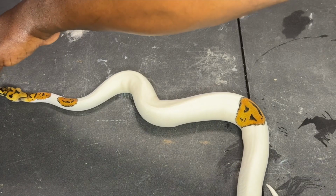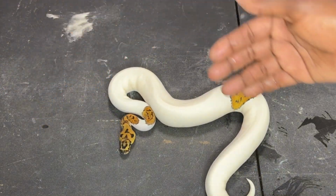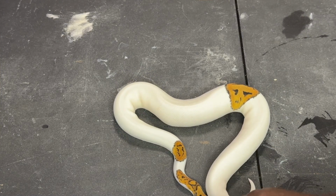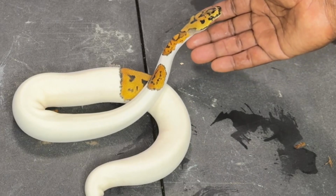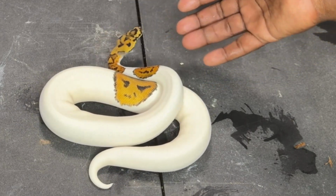I just wanted a double recessive visual male. So this is what we picked up. And right now he's sitting at around almost 400 grams. So he's getting up there. And as he gets closer and closer to our breeding size, we get more excited about what we can do with them. But you can definitely see the differences in the pied and the way that it's affected by the clown.